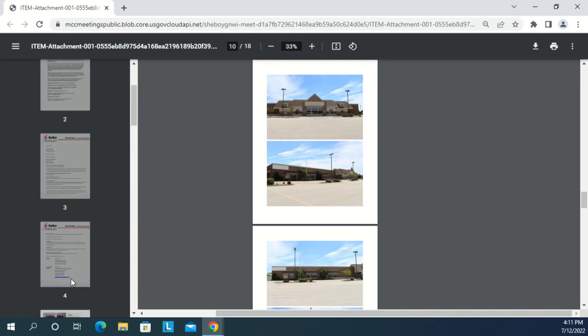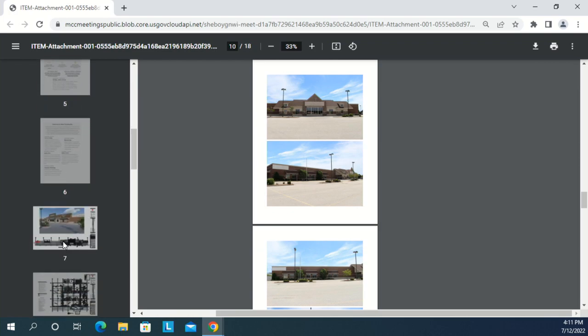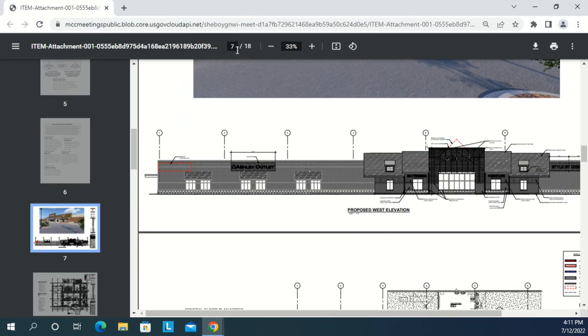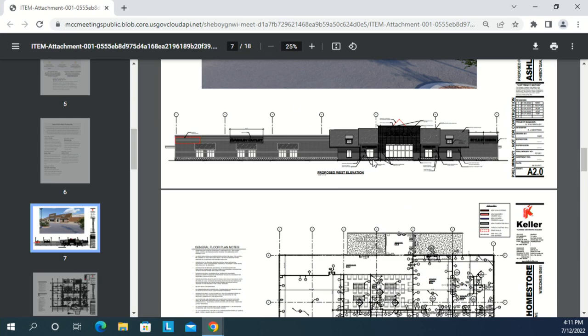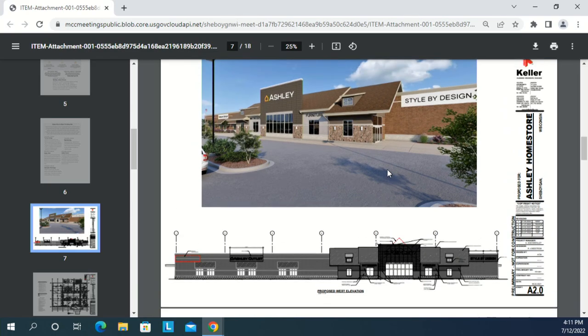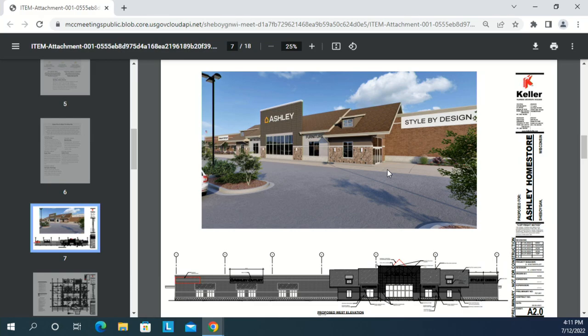The proposed project has a fairly aggressive construction timeline. Interior demolition is set to begin in July, with the owner occupying in early November. As you can see from the pictures before you, there are a number of signs being proposed. One is the Ashley at the main entrance, Ashley Outlet on the north side of the west elevation, Style by Design on the south side of the west elevation, Mattress on the north of the main entrance, and Furniture on the south side of the main entrance. Interior alterations would occur to approximately 40% of the building. Ashley employs more than 17,000 valued team members across the country and boasts more than 30 million square feet globally in manufacturing and distribution space.